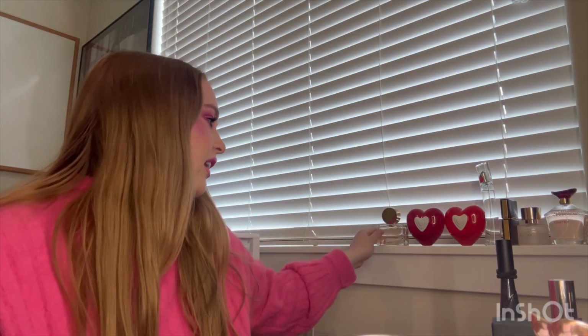When I first opened it, I remember thinking it was just a very perfumey, basic floral scent. But now that pepper's kicking in so hard that it's more so a pepper scent with floral in it. But it is unique to my collection and I do like pink pepper. But that one's a bit strong for pepperiness.